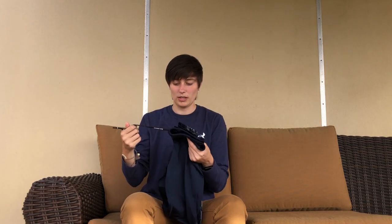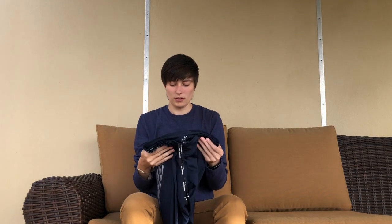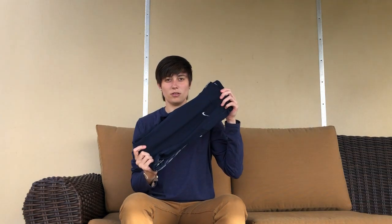They're really nice, durable. Like I said, these are 5 or 6 years old, and there are no rips, no seams that have broken or anything like that. So I take really good care of my stuff, but these also last really long.